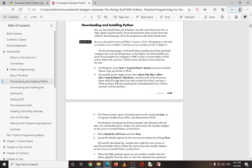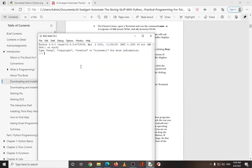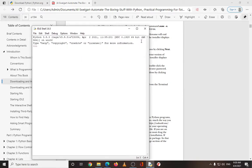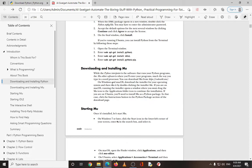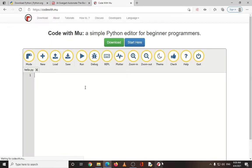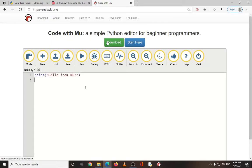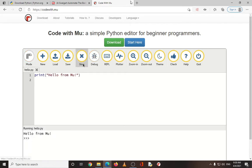Yeah, so once you install that, you open that and it's something like this, the IDLE. Yeah, then next is installing Mu. So code with Mu, I already installed that as well. So just click this download part and install the installer.